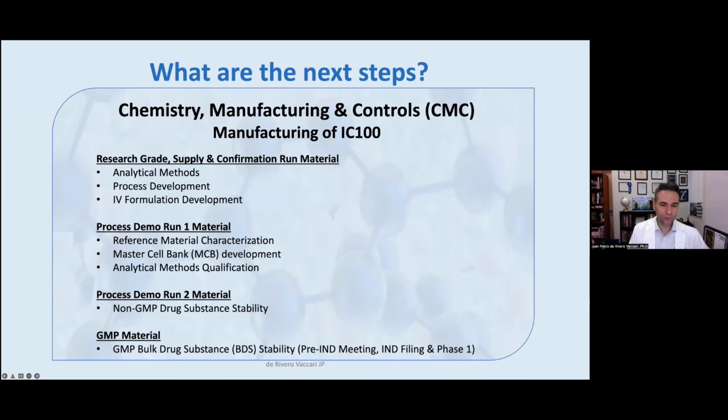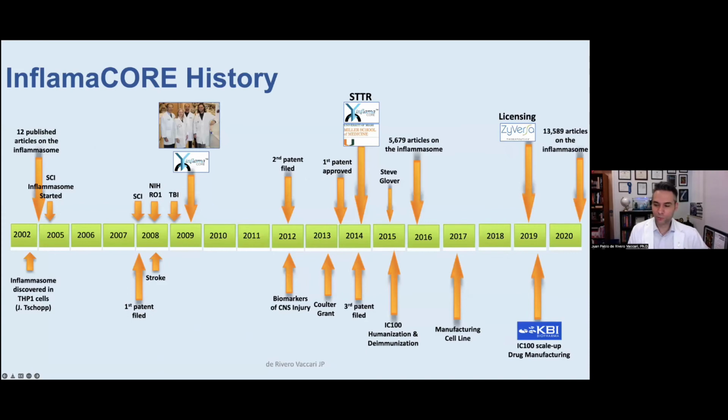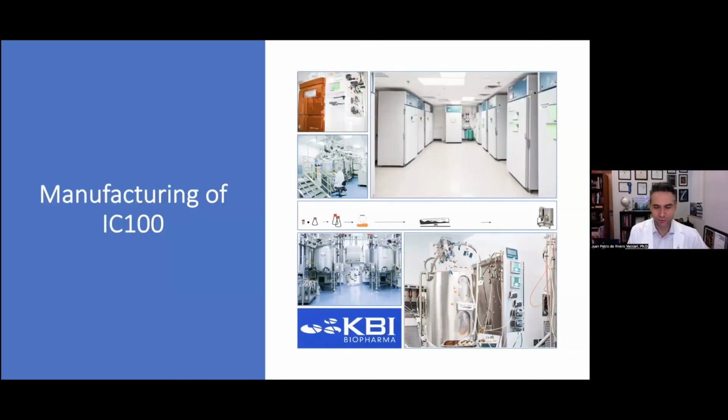So for that, at that point, we contacted KBI Biopharma in North Carolina to start doing the drug manufacturing, or the CMC part. At that point, there were already 13,000 articles on the inflammasome. When we started, there were only 12, including reviews. So now, 18 years later, there are over 13,000 articles on the inflammasome. Obviously everybody was very excited about the inflammasome. So we went to North Carolina to look at the facilities.